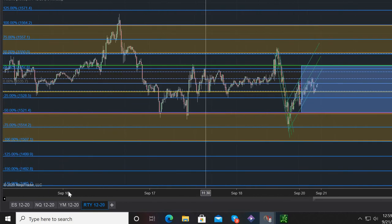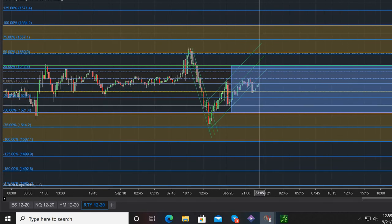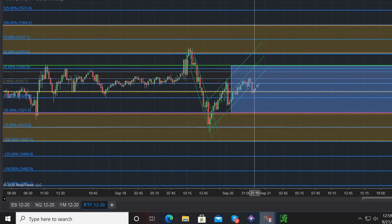Okay. But I would like to see ultimately a test of this support, this area, and then pullbacks. I mean, if we get the pushes down, see a push higher, pull back, lock in 25, go for your target, pass another target, pull back, lock in 25, etc., until we start testing these highs. And that's what I'm ultimately looking for on all of these indices.